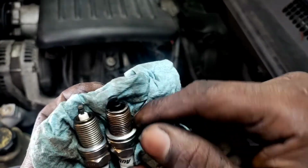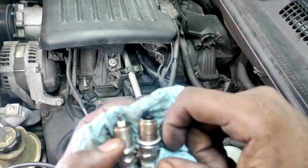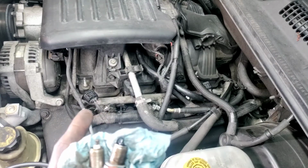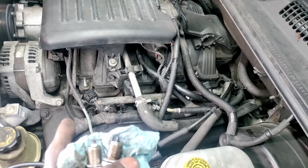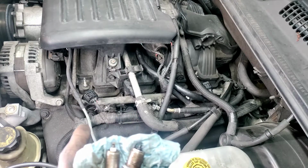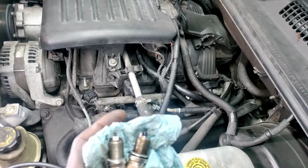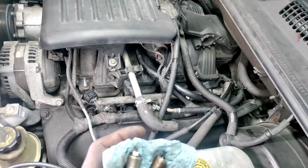So there's 1 and 7. Wait, 1 and 7. No, there's not 1 and 7. Does Dodge have, no, this is 1 and 5. I don't know how Dodge runs their numbers. This can't be, I need to figure out, hold on one second.